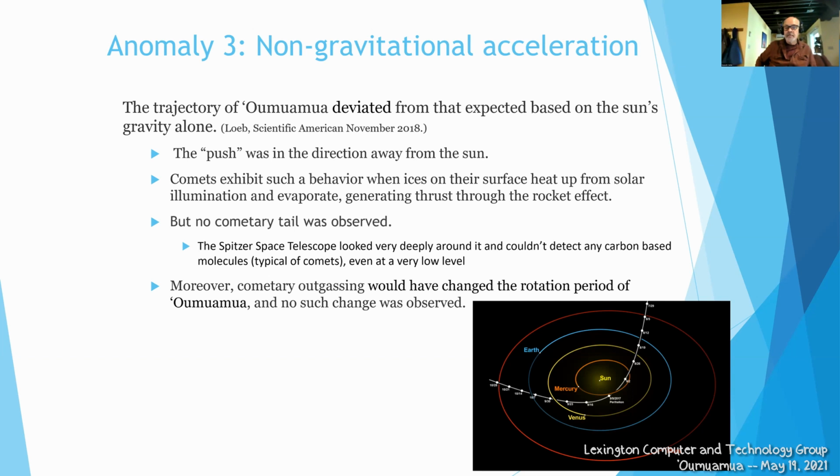The Spitzer space telescope is a very sensitive instrument. It looked very deeply and couldn't detect any carbon-based molecules, even at a very low level. Now, Spitzer can't detect certain other types of elements. We'll talk about nitrogen later. It can't detect nitrogen, and nitrogen has been asserted as a possible element to make up this object.